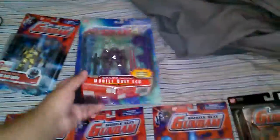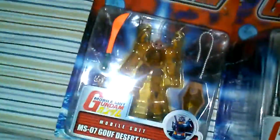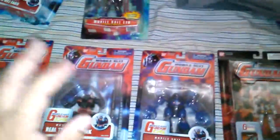No good. But yeah, guys, I'll be doing a review. I won't be doing any unboxings, unfortunately. As cool as it would be to have a loose submarine GOG or Full Armor Gundam or even Real Type Gun Tank or another Goof Desert, no unboxing. These are going to be strictly for the collection. And I'm really excited to have each of these guys in my collection.